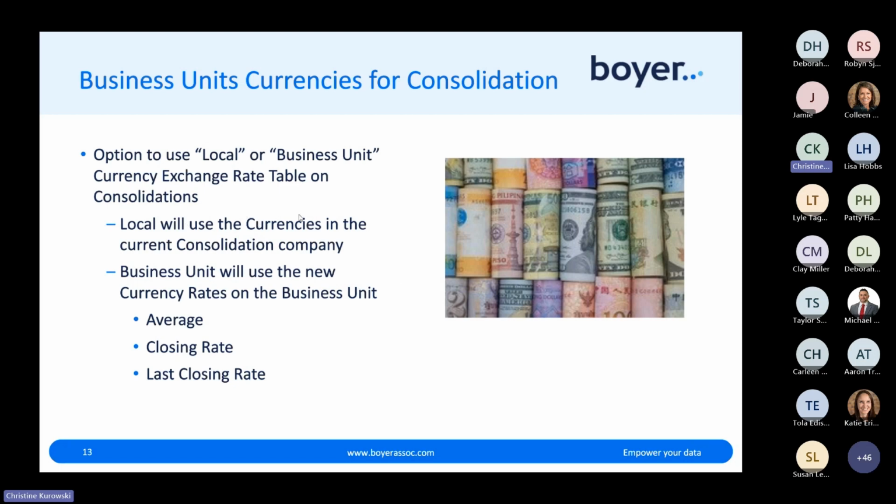Additionally, with currencies, we've got business units. Whenever you have a consolidation company, you set up business units, and each business unit can choose to use the currency exchange rate table available locally, which is set up in the current consolidation company, or you can set it to use the business unit exchange rate, which you can set up on a business unit by business unit basis. So if you want to use a different exchange rate for certain business units, then you can manage that with this new feature.